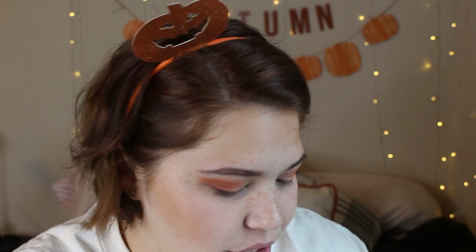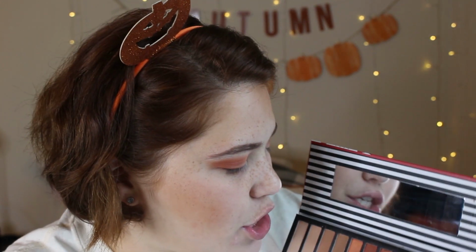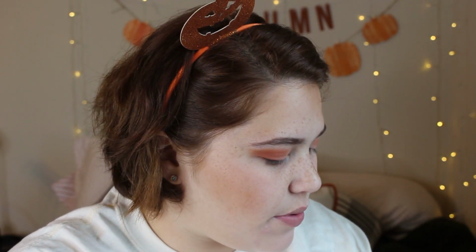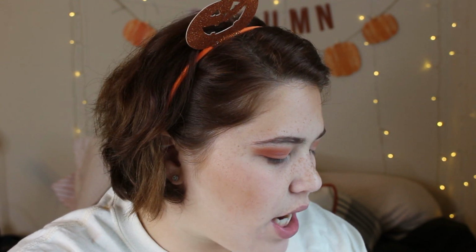I'll be honest, I'm winging all of this. I don't really have a plan. I just know I like orange. So I think to even deepen this, I'm going to take this shimmery color right here, which is like a shimmery orange brown, and also put that in my crease. That will give us a little bit of shine, but also a little more depth.